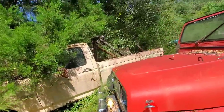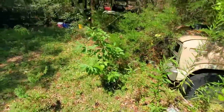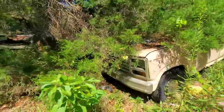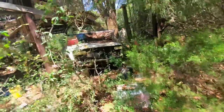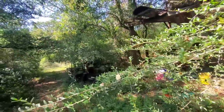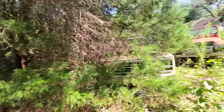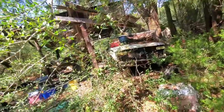We got a Ford truck right there. Got a boom or something on it. Another Chevrolet truck up in there. Golf cart and Ford truck over there. And I think that's just about it. There used to be about 40 or 50 more cars in here, but like I said, the guy's been robbed a lot over the years.